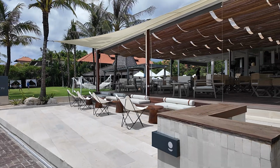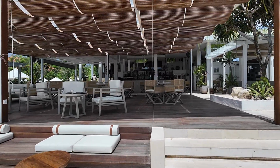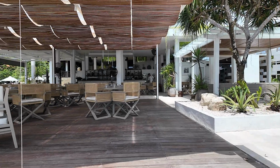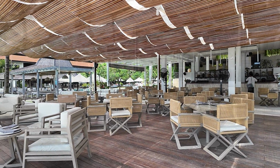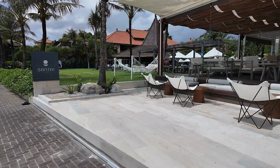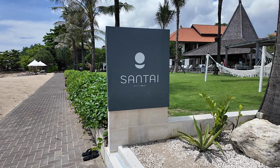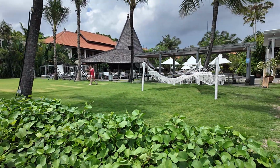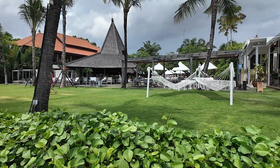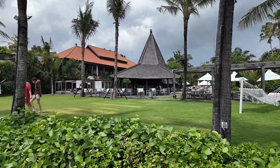Wow, nice looking restaurant. Look at that. So beautiful. Some very beautiful seating in there. This is called Santai Beach House. Sitting areas and a swimming pool in the back there, and the hammocks and things as well. Nice looking area.